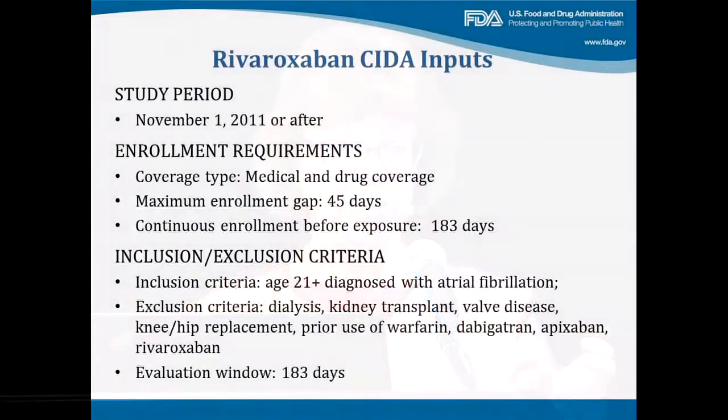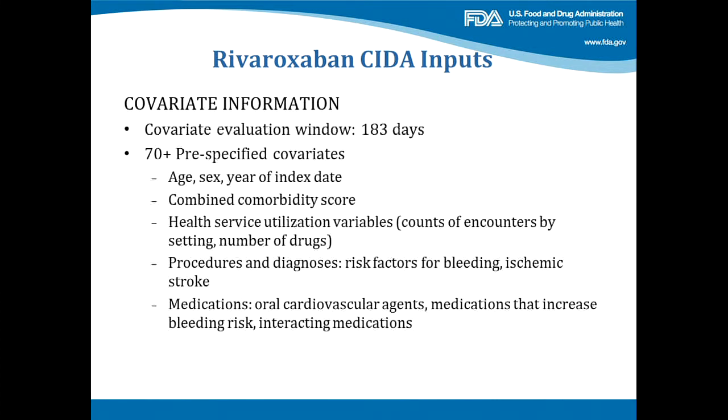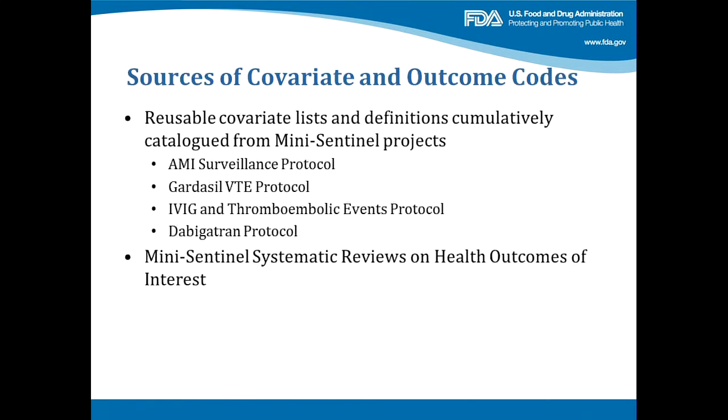So the next several slides, which I'm going to go through very quickly, are there to give you an idea of how complex the level 2 assessments are and how close they are to a protocol-based assessment or a complete epi study. And these slides will be posted, so you'll have time to look at these. But there are enrollment criteria, inclusion-exclusion criteria, information on exposures. In particular, more than 70 covariates go into the propensity score estimate in these studies. Also outcome information. And as mentioned earlier, this really leverages previous work in terms of the outcome definitions and in terms of the definitions used for the covariates.